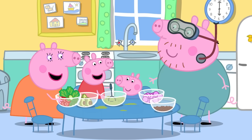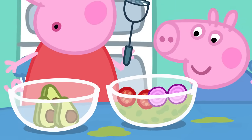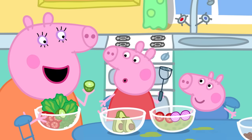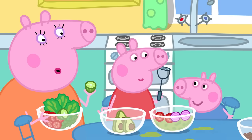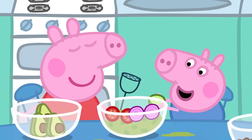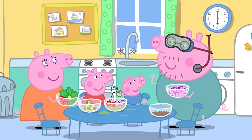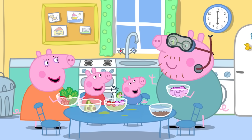Perfect! Now we mix in other ingredients. And add a very special squeeze of lime. Squeeze! All right, George. You can add the special squeeze. Yay! Oh, it's a good job I'm wearing my safety goggles.